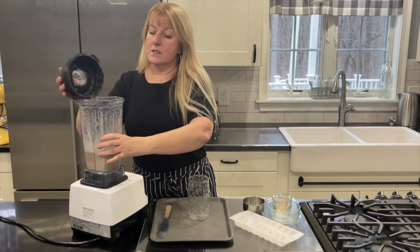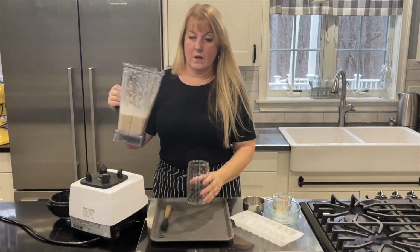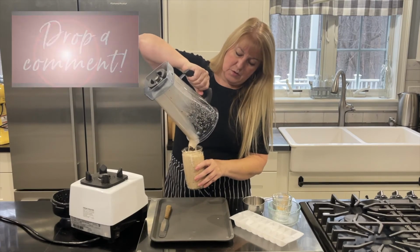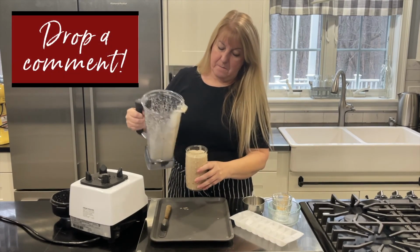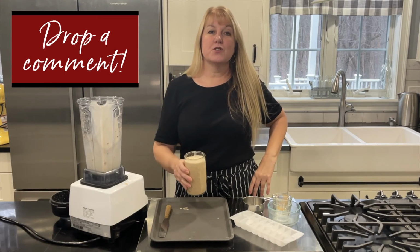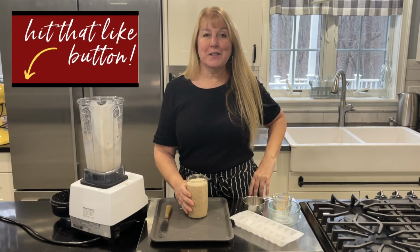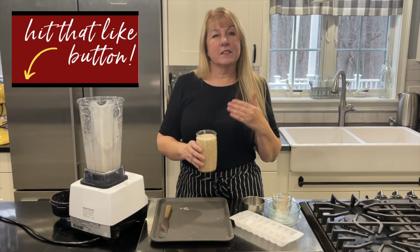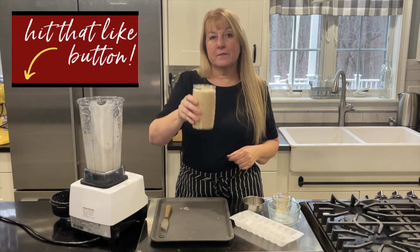And there is your almond butter cinnamon smoothie. It's perfectly iced. Drink it while you're catching up on social media. Put it in a to-go cup, take it in the car, take it with you for lunch. Cheers.